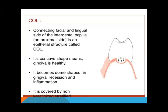The col connects the facial and lingual sides of the interdental papilla. On the proximal side is an epithelial structure called the col. A concave shape means the gingiva is healthy. It becomes dome-shaped in gingival recession and inflammation. It is covered by non-keratinized stratified squamous epithelium.